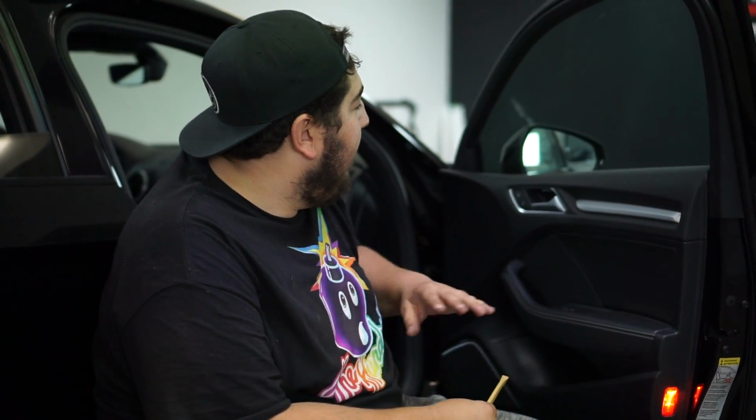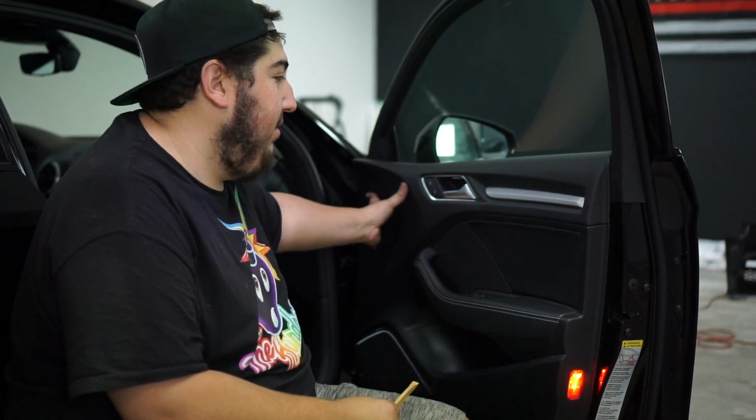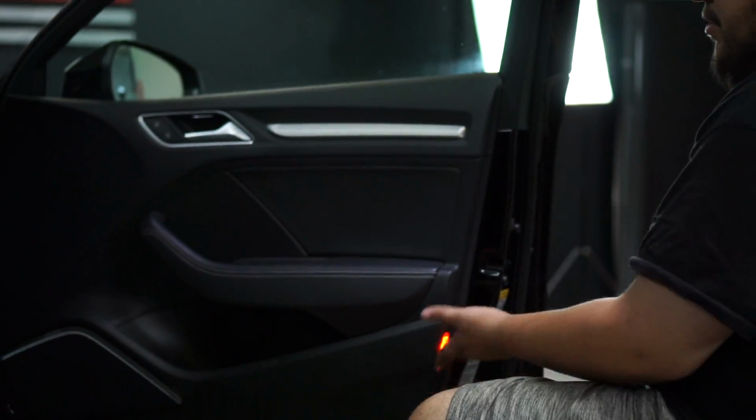Alright, so moving on to the interior now. The rear door panels aren't gonna need to come off for our purpose. However, the fronts are, so that we can get this mirror off. Up under here, there is a hole, and that's gonna be a bolt hole right in this area. And then typically, there'll be some on the bottom part of the door panel as well.